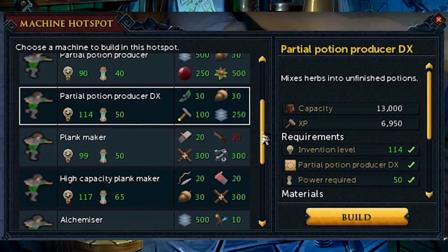First off, we got this list of hotspots that you can create. So here we have the invention levels and divine charges required to keep these up and running. So yes, you will need divine charges to make these. Just keep that in mind. First up, we got the partial potion producer at level 90 invention, which requires 40 divine charges. Just to the right of that section, we see the components necessary to make those machines. So that's cool. Next up, we have the partial potion producer DX.